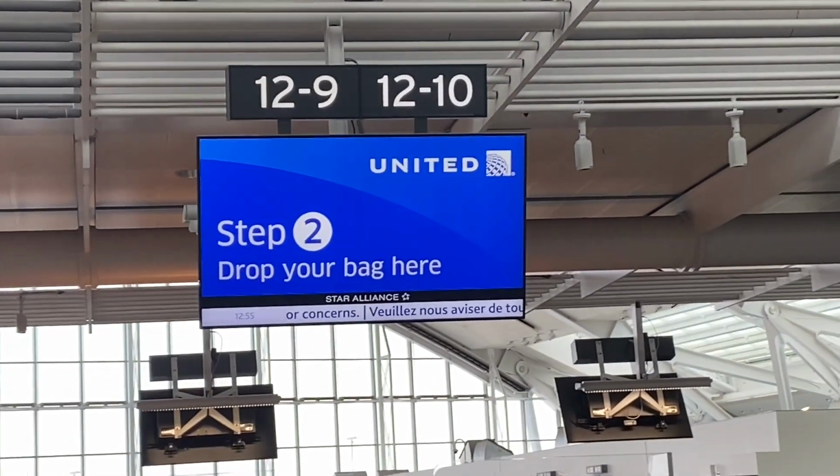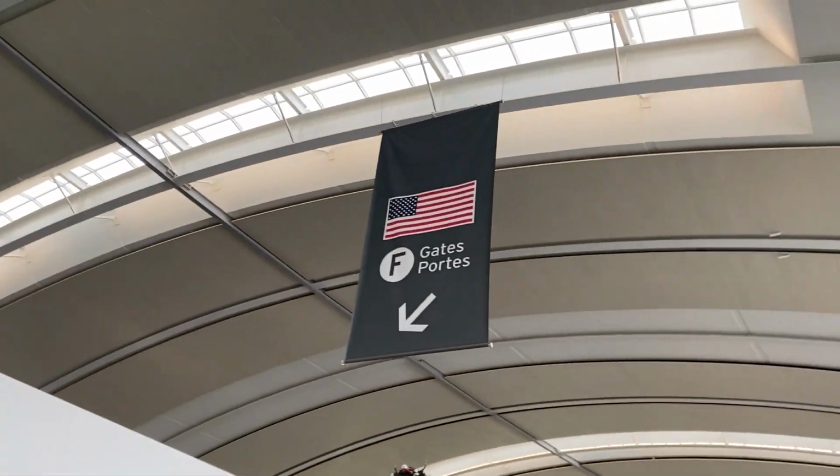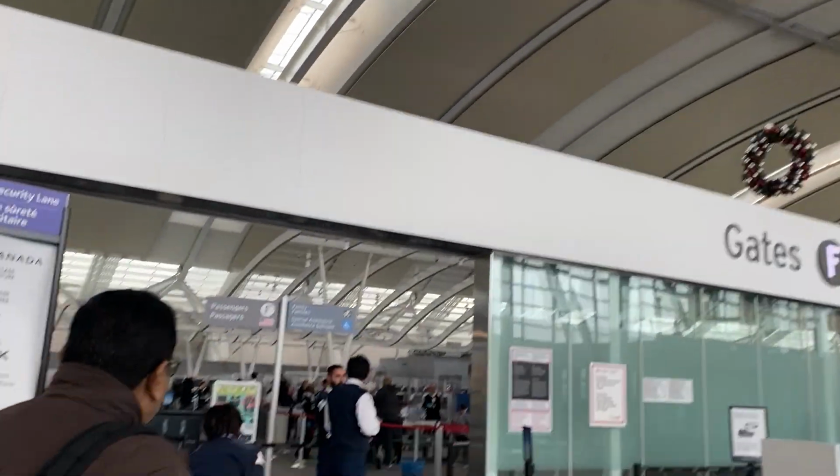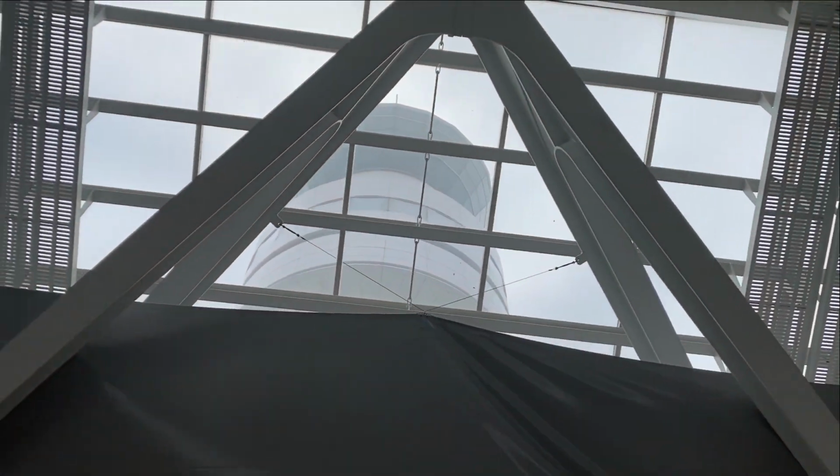We checked in using the self-serve system and then dropped off our luggage and went to the F gates, which are the only gates at Pearson Airport for flights to the United States. The border checks are done at all departing airports in Canada for the flights to the US, so always have your documents ready on the spot.